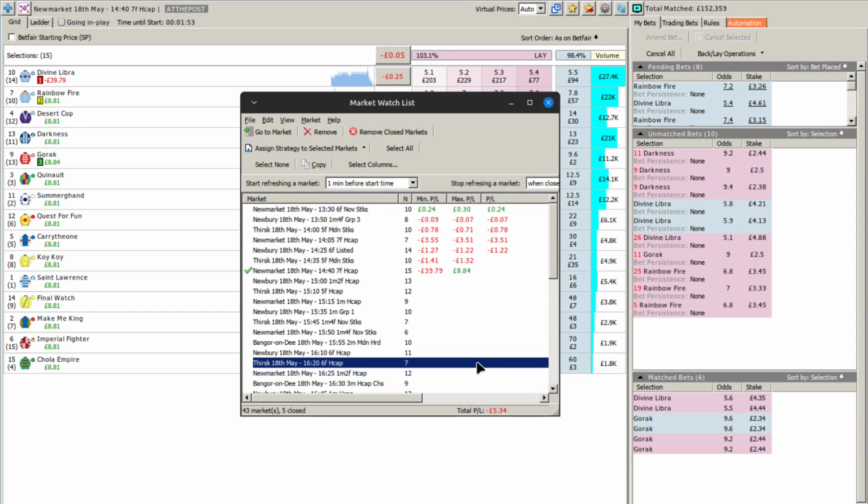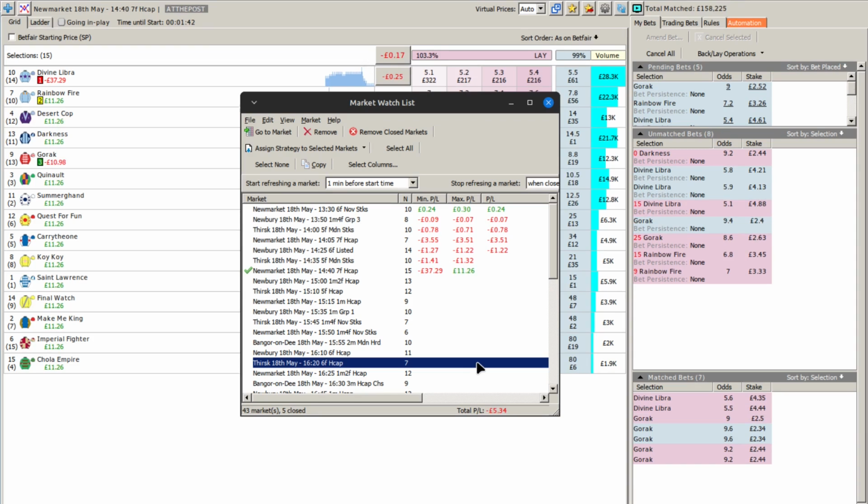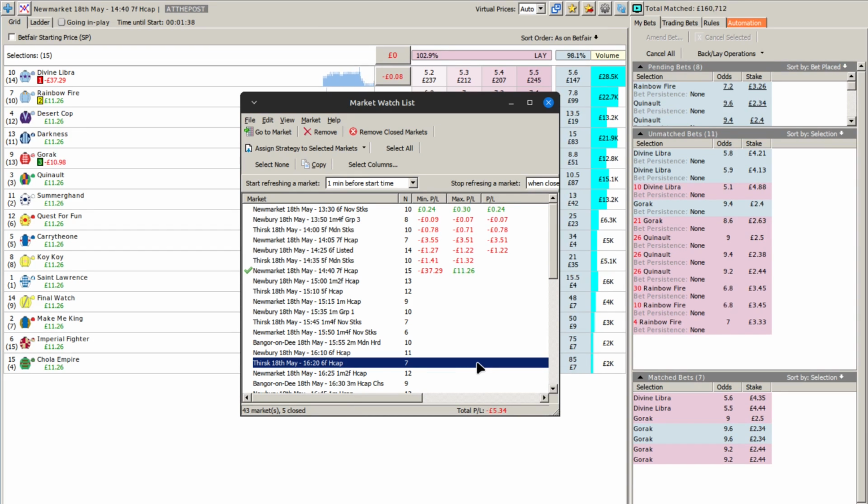I suspect I'm going in too early. I'm entering the market 5 minutes out and then trading out at the scheduled off time. None of these races, bar the first one, showed any signs of getting into the green, to be perfectly honest. So I think I'm going in too early.